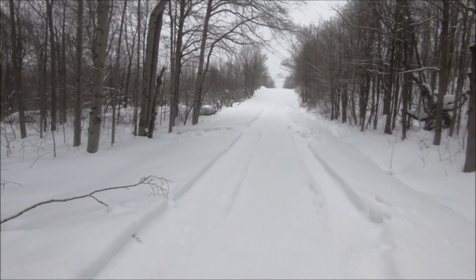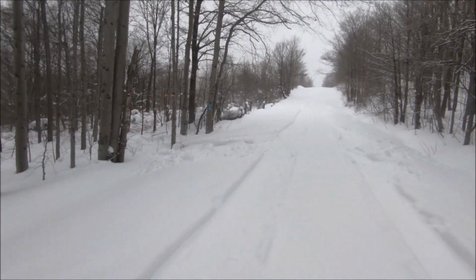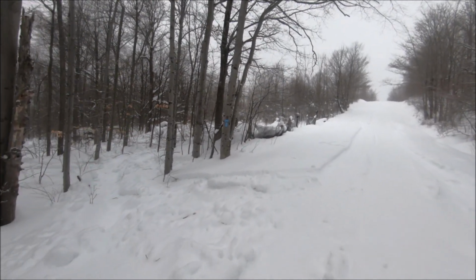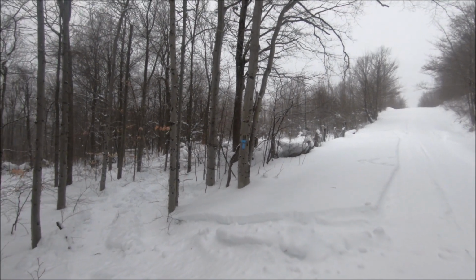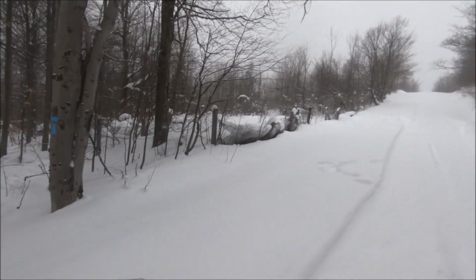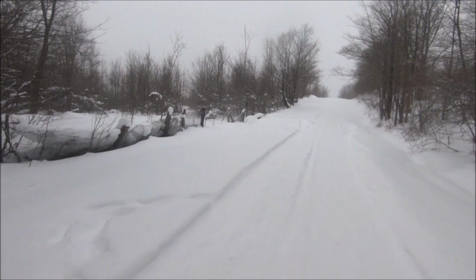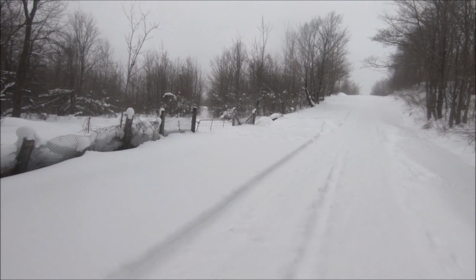So right here, there's a marker, a blaze if you will, on the tree at the left, which is a blue blaze indicating the end of a side trail. That side trail is the Mission side trail here in the Blue Mountain section of the Bruce Trail. But the Mission side trail also becomes the actual official Bruce Trail in the winter months.